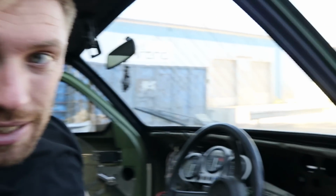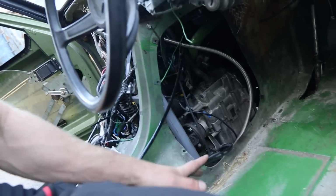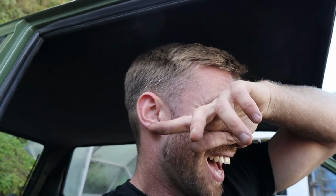I did find a way to mount, I mean, it was botched, don't get me wrong. I have found a way to mount the clutch to the floor now, because obviously we're going to have to change gears here with this lever, and so we won't be able to pull the clutch in as we did on our old setup. So I have a foot clutch now, so all we have to do is install this new clutch cable, and then we can go through the gears.